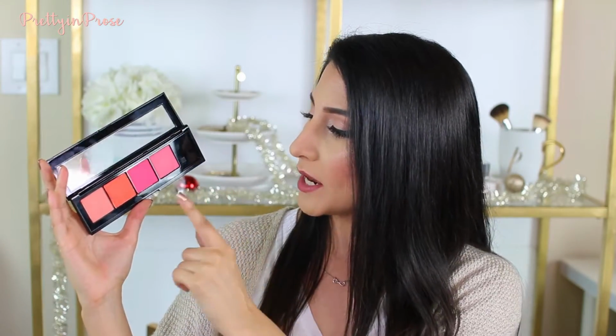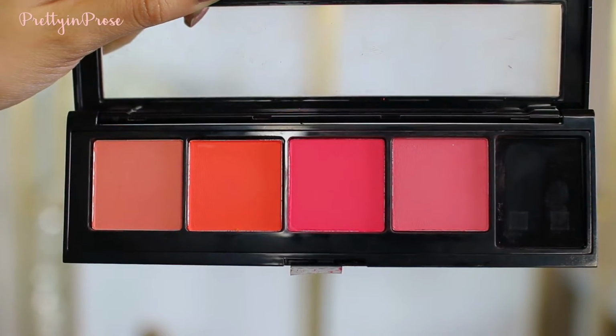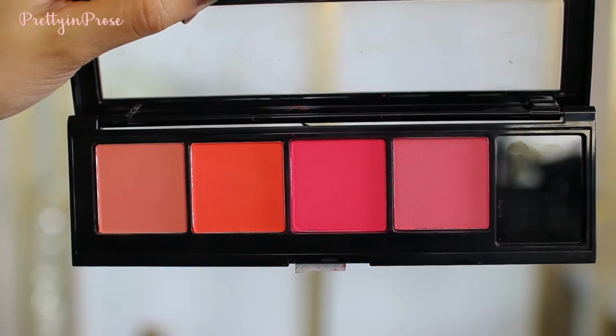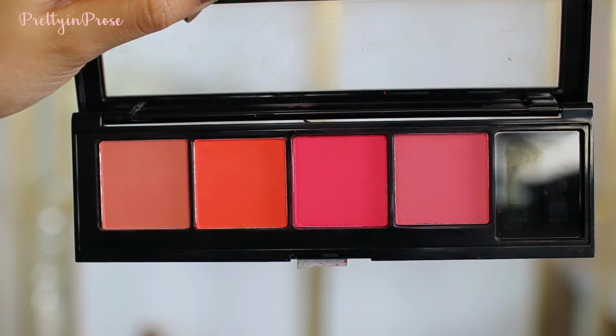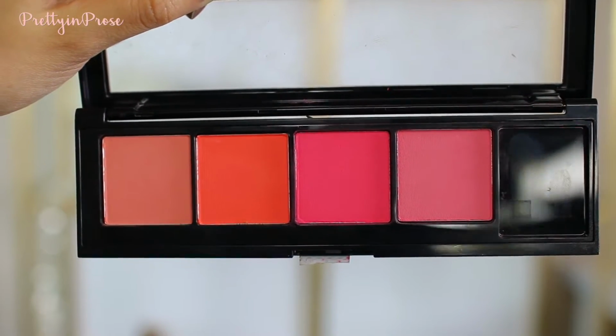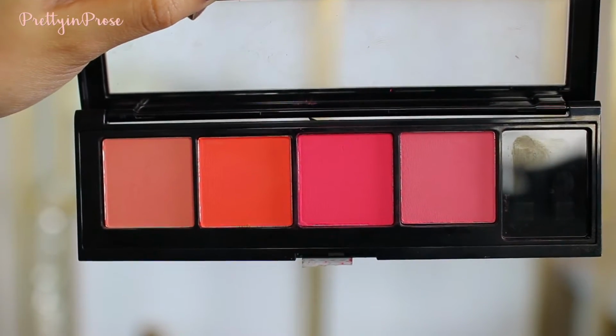Just looking at the palette face on, you really can tell this is a very spring and summer appropriate palette. Like, I feel like if you were to pour spring and summer into a blush palette, this is what you would get. Just to run down the shades, the first one is kind of like a lighter peachy pink color, very wearable. It looks like it's going to be a little bit more peachy in the pan, but on the skin it does lean a little bit more pink. Next is this really beautiful, vibrant, true orange. Next is a very deep, hot strawberry pink kind of color. And then lastly is a really nice medium pink rosy shade.